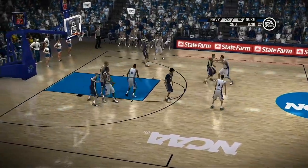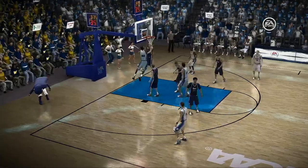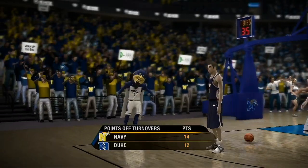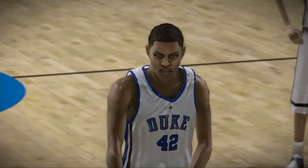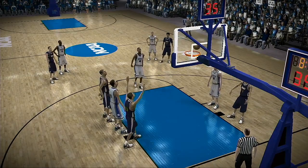They'd like to get it inside to the low block. Unable to so far. Nice job of packing it in defensively. Yeah, really doing a great job packing it in. Done a great job of anticipating that lateral pass. Boy, it's so important when you're getting points off turnovers. And look at that stat. I'll tell you one thing, coaches go nuts if that stat's negative.